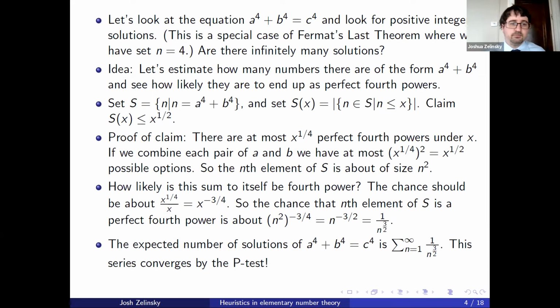All right. So that means that if this were a random process, we would say it goes to some fixed, finite number. We should expect that the number of solutions is itself finite, because the expectation for how many we find is finite.